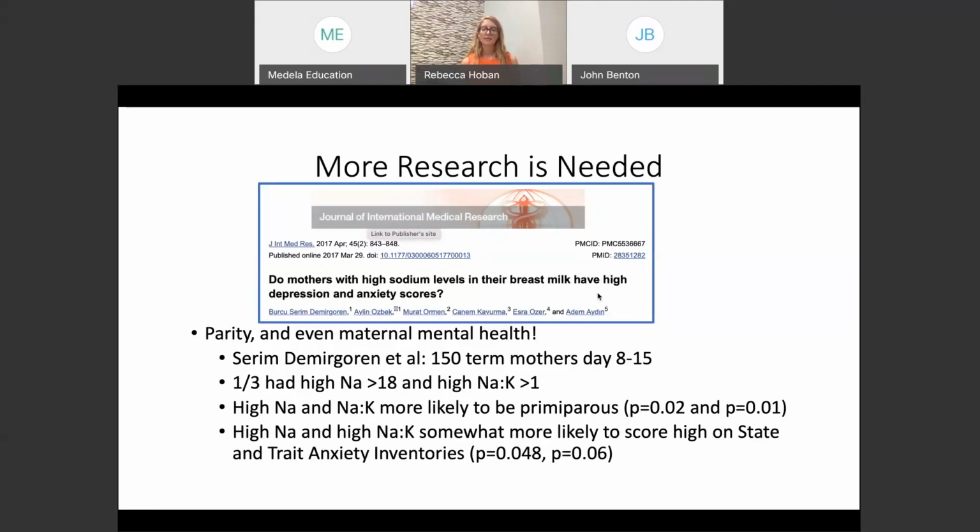And they postulated that potentially mothers who were depressed or anxious were putting the baby to breast less, or there was less skin to skin time, which can presumably then affect lactation and tight junction closure. So we really have a lot more to learn.